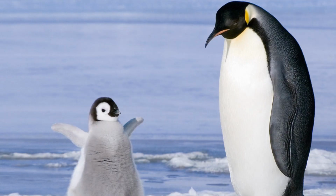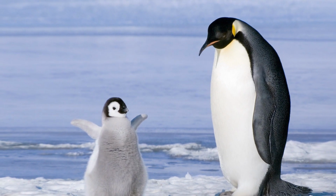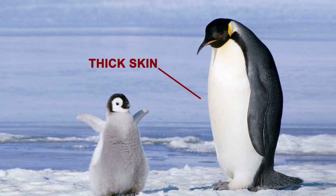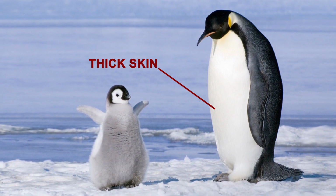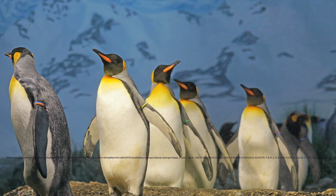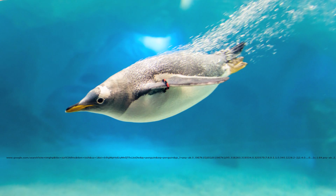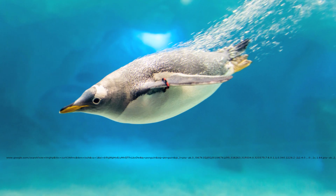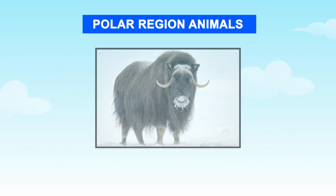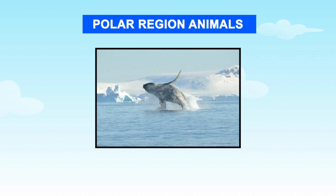Another well-known animal living in the polar region is the penguin. It is also white and merges well with the white background. It also has thick skin and a lot of fat to protect it from cold. You may have seen pictures of penguins huddled together. They do this to keep themselves warm. Like polar bears, penguins are also good swimmers. Other animals living in the polar regions are many types of fish, musk oxen, reindeers, foxes, seals, whales and birds.